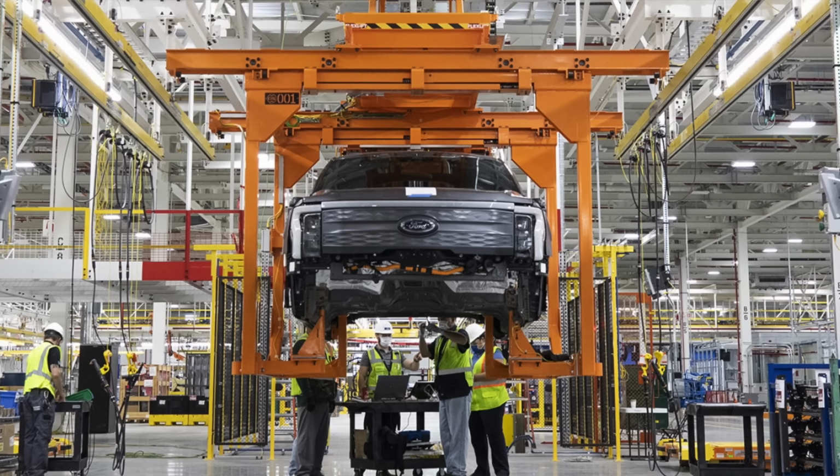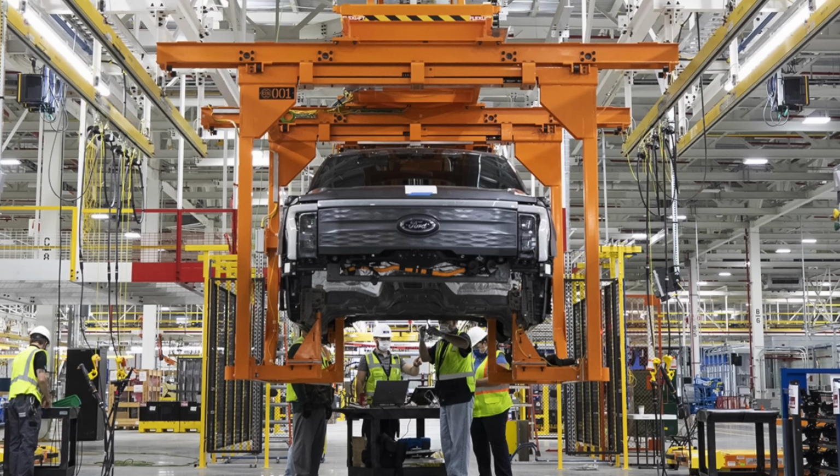And by the end of this year, I think it will very much likely be the most popular and most common electric pickup truck. But that's just 2022. Within the next couple years, I think that may shift a little bit with the Cybertruck coming out.